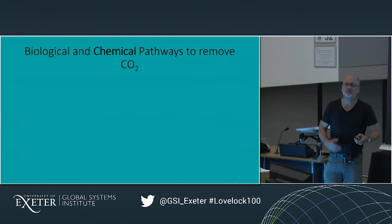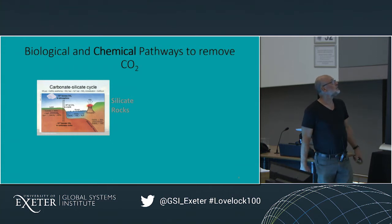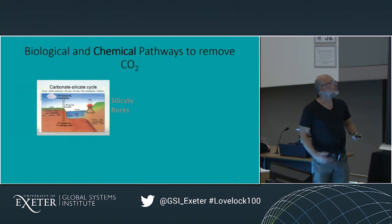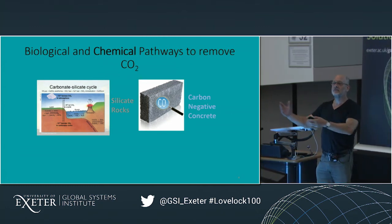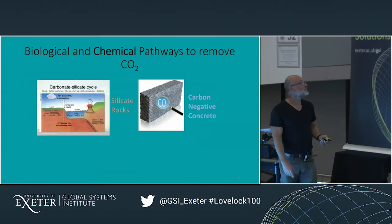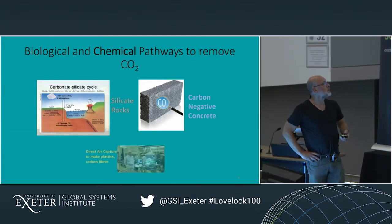Chemical pathways, we have to pay for each of those, for the services, either pay for the energy or pay to utilise that energy. So the carbon silicate cycle, one of the chemical pathways, a very important one, can be accelerated if we put energy into the system by grinding up rocks. Carbon negative concretes and so forth are carbon negative because they're using the byproducts of coal combustion. So if you included that past coal combustion, they wouldn't be carbon negative in many cases. Some carbon negative building products actually use biological material and sequester it long term as well. A number of approaches there.